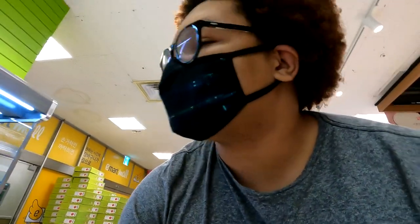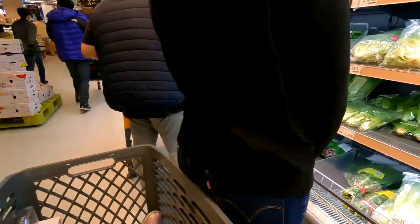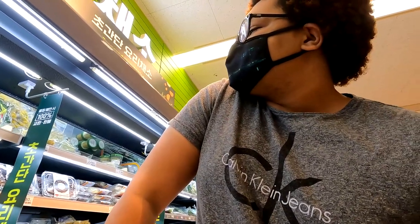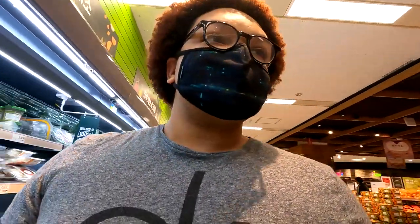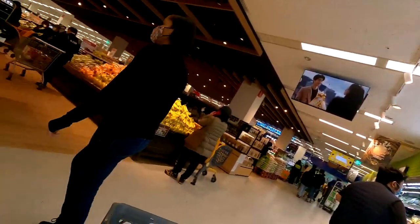I wish this basket was higher so I could lean on it, but I'm leaning down and it's just so far. I feel like an old lady. The vegetables. And there's just a lot going on. Asparagus? You have to pay to play this game. Those are huge. They look like baseballs.